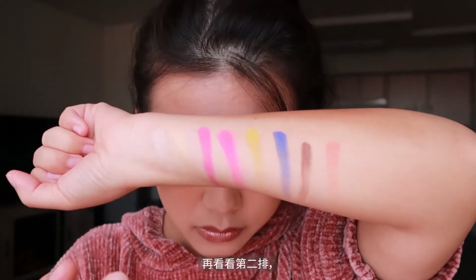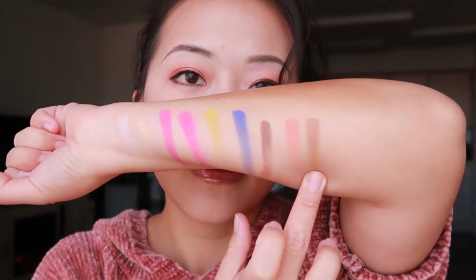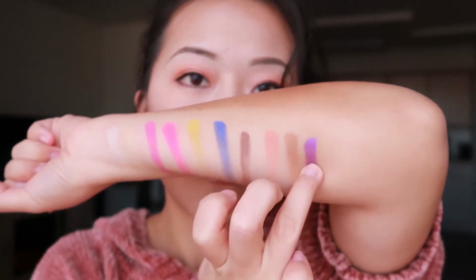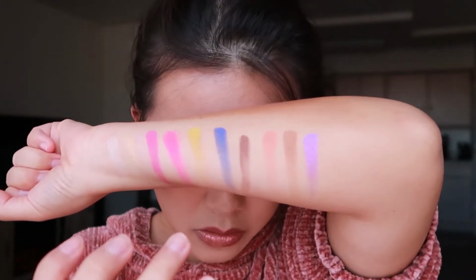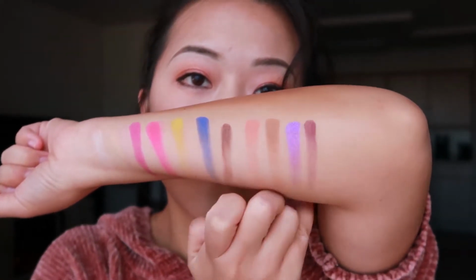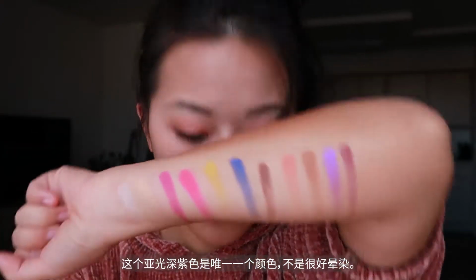this is light brown, the darker brown, and purple, and this shade doesn't blend very well.